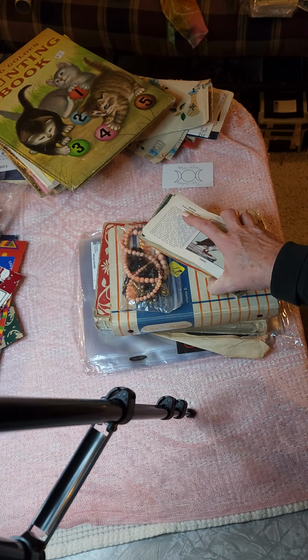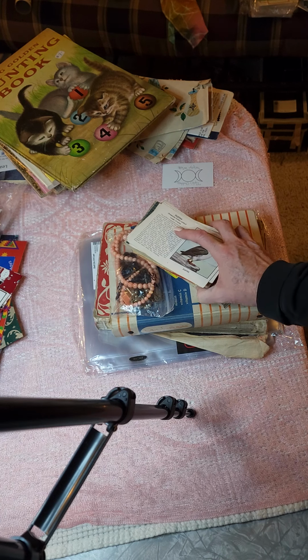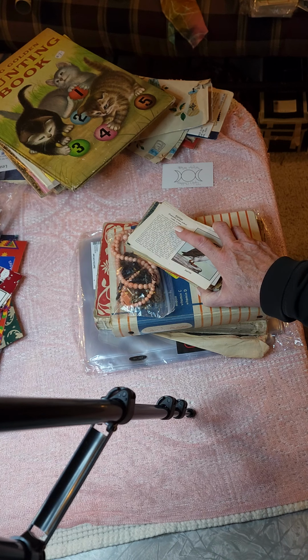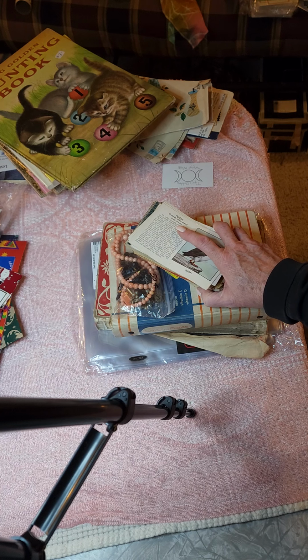So then on the way home, driving down that country lane, there was a sign that said huge sale. And I had seen it when I was driving to the flea market, and I didn't want to stop then. But on the way home, I thought, why not?